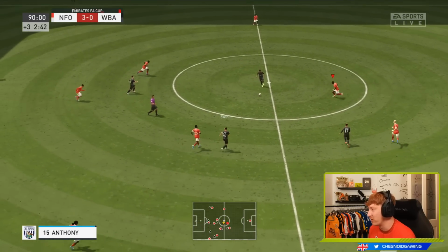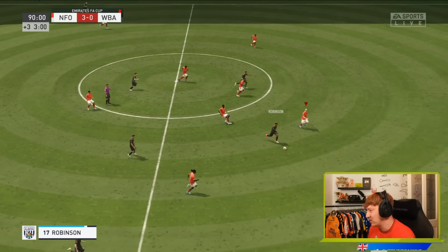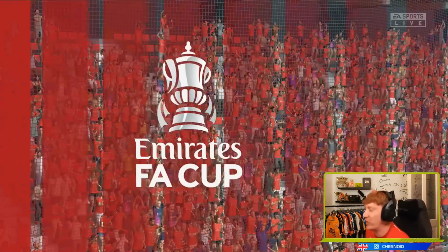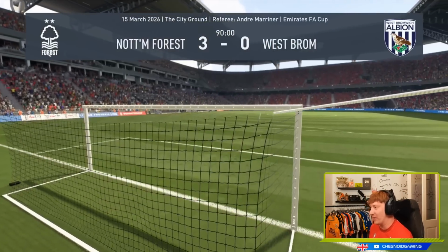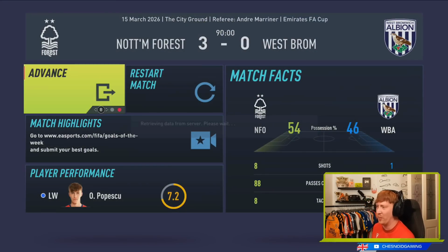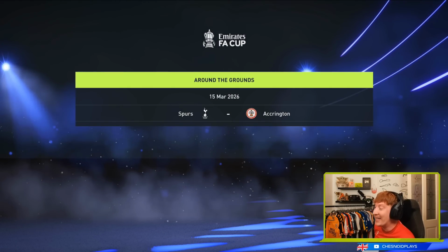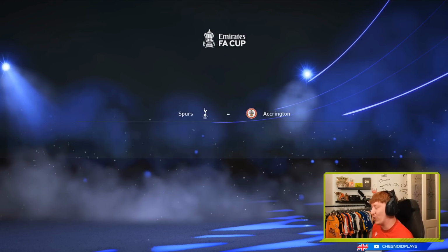Schlotterbeck determined to keep a clean sheet here in this... Oh, hello. There's the press. Determined to keep a clean sheet in this FA Cup tie, and keep one he will against the eventual 10 men of West Bromwich Albion. Now we're through to an FA Cup semi-final at Wembley. The question is, who will we play? West Brom absolutely destroyed in that game. Accrington Stanley are away against Tottenham in their quarter-final.